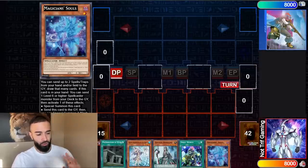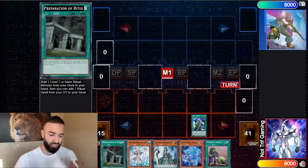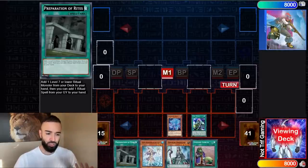So, look at this. You're going second versus Kashtira. Right? You're going second. You draw a card, activate Small World. You'll think, okay, what's Small World getting, Trif?